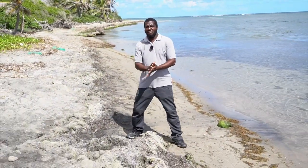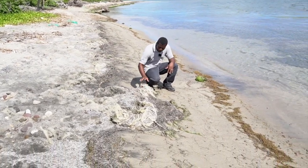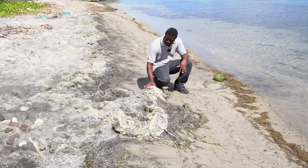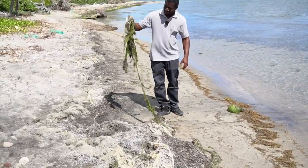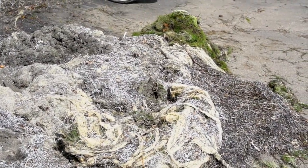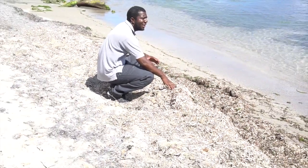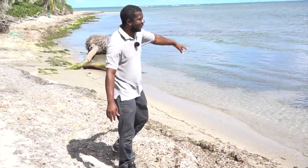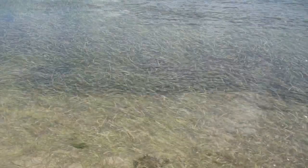Well, I'm sure most of you, on seeing this for the very first time, would probably think that it's rope. But in truth and in fact, it isn't. It's actually the type of algae that we saw over there after it becomes dried. It's called turtle grass, and this is the type of grass that's common in this area, especially on the seagrass bed. As you can see, we have a lot of it growing near shore in this particular area.